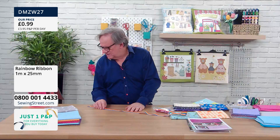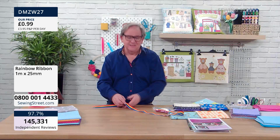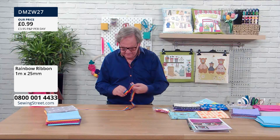Oh, look, Georgina would put hook and loop on them and a picture to go with, e.g. A for apple. That's a good idea, Georgina. You'd have to then find pictures of A's and B's and C's and all the way to Z's. I love this ribbon, can I just say? Feels like a grosgrain ribbon, almost like a ribbed ribbon. Yeah, you could make your loops for your wall hanging out of that.